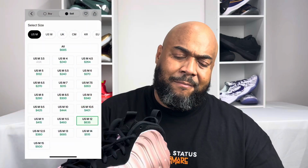I know secondary for these is going crazy because they were so limited, and people in other places are taxing like crazy, like $400-600 for these, which is wild, man. I don't know. I understand the taxing game, but come on. People in this area that want them should be able to get them. And shout out to Social Status for allowing people to get them for retail. That's a beautiful thing. I mean, it's not something I want to pay resale for, like $500-600 myself. But anyway, glad to get a pair.